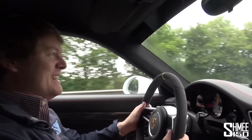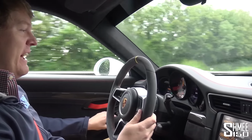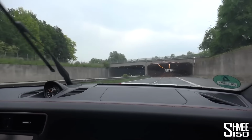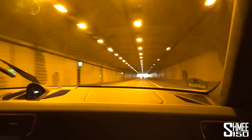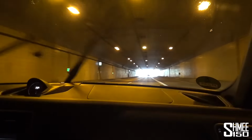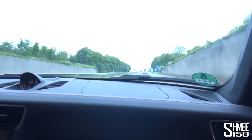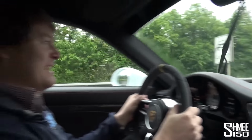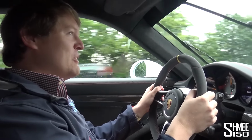Absolutely awful. This is far from ideal. We are going through the tunnel again, which means I will slightly lower the window again just because, but otherworldly. It is far too loud for regular driving.